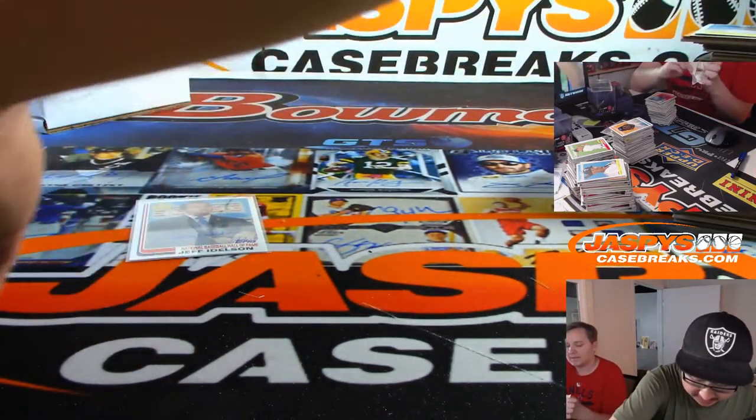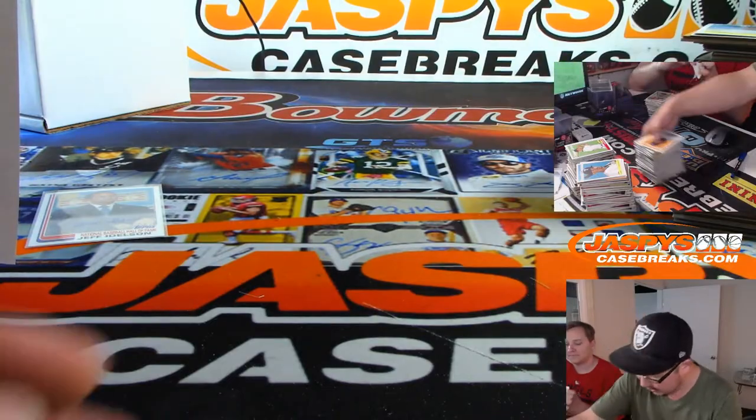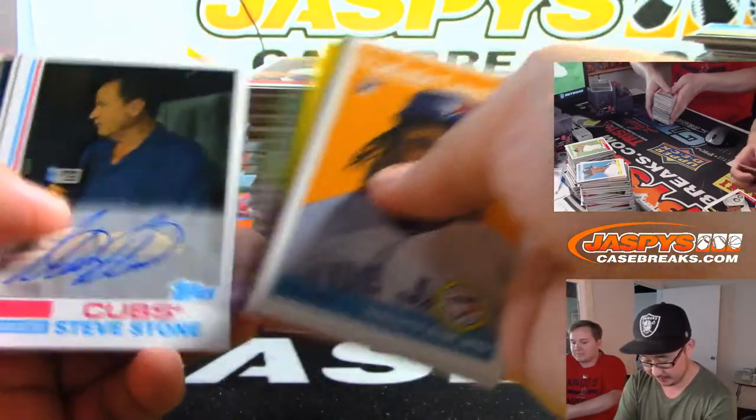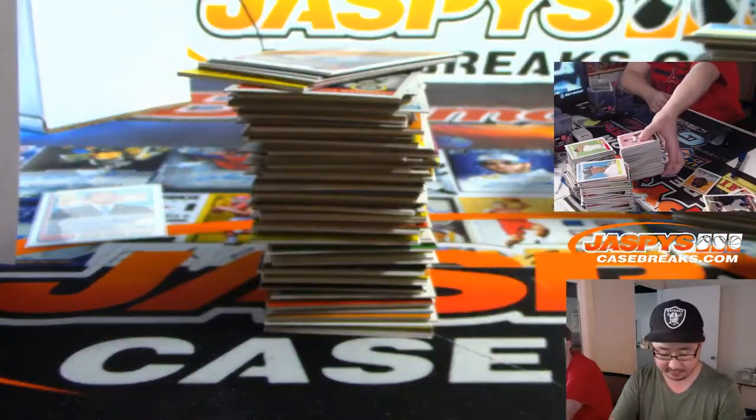All right, so that third autograph right there, we'll leave right there so we can randomize it to one person in the break. Let's slide the next box over. We're almost done here, ladies and gentlemen. There's Cubs' Steve Stone, broadcaster for the Cubbies.